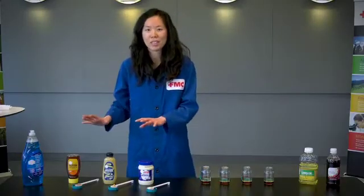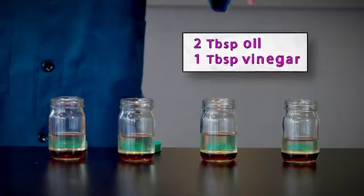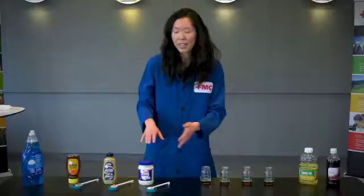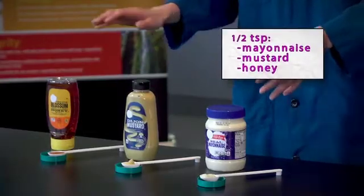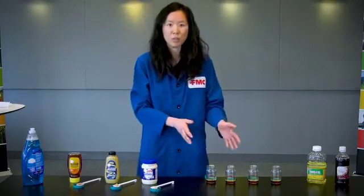So now that you have your ingredients ready, what we'll also need are some clear containers or jars so that you can put your liquids in. So in these jars here, I've already measured out 2 tablespoons of oil and 1 tablespoon of vinegar. And then here I've measured out half a teaspoon each of the mayonnaise, mustard, and honey. So these 3 ingredients here are going to be the emulsifiers that we're going to be testing in the oil-vinegar mixtures.